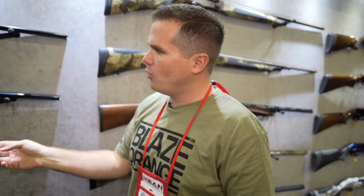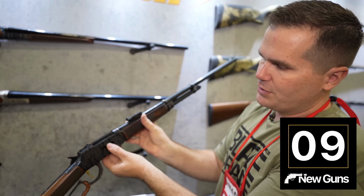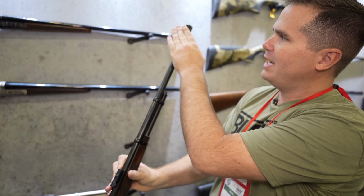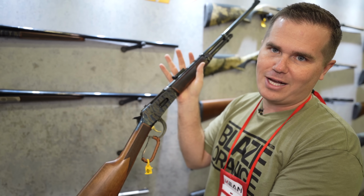And then over here, more of your traditional gun. This one's also new. Comes in a couple different finishes you can see here. It has a choke tube inside it. Of course, you got your iron sights. Pretty cool, traditional looking shotgun.